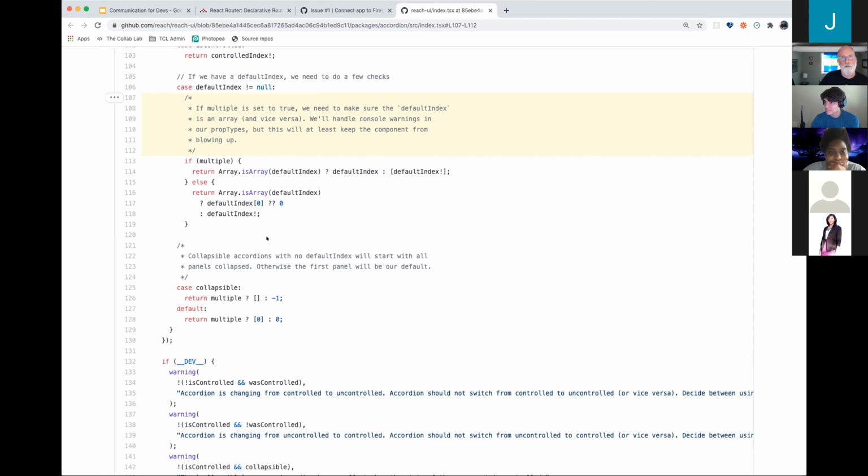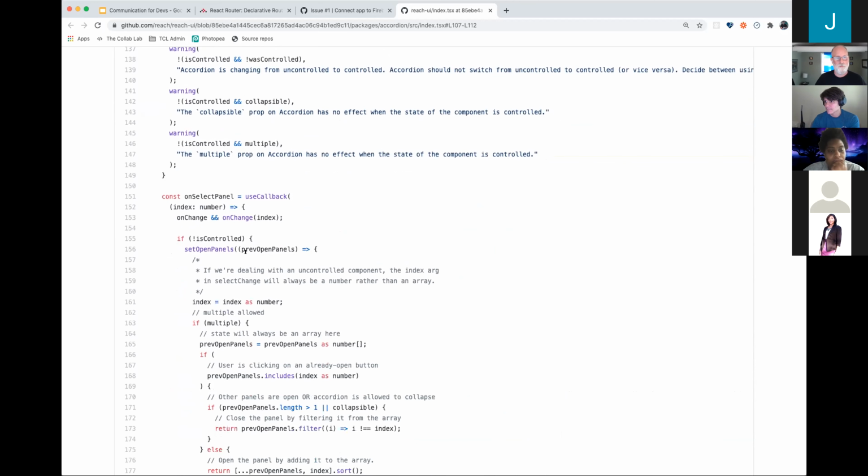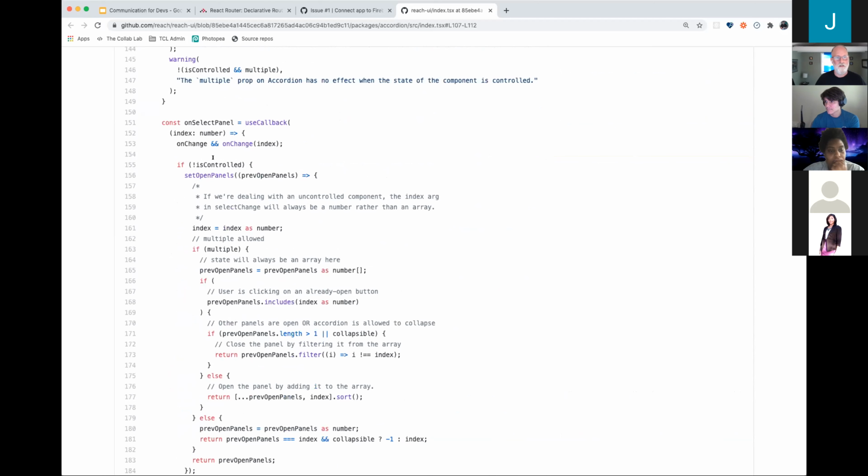There are, so I guess the thing we're not talking about is examples of comments that you don't want, right? So a comment that you wouldn't want would be, like before this line 155, it says if not is controlled. You wouldn't want a comment that says, if it's not controlled, do this stuff. Right? That'd be a terrible comment, right?